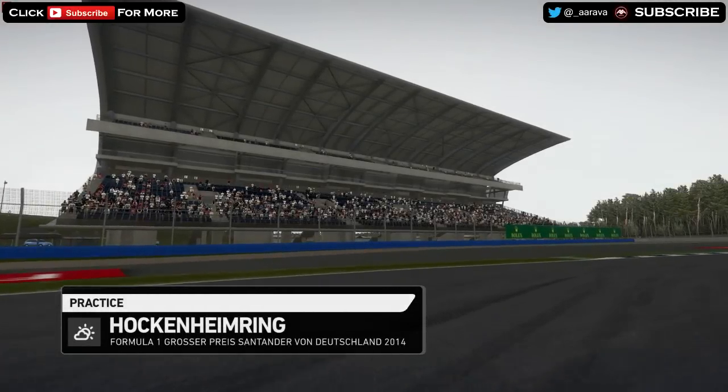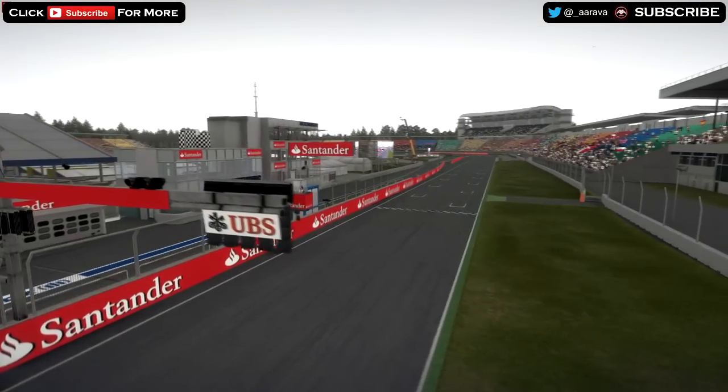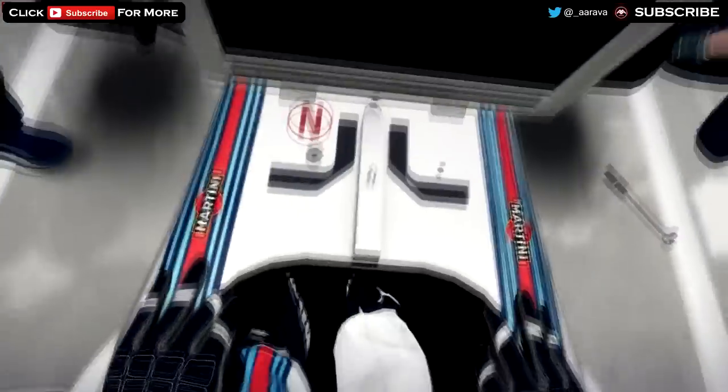Today bringing you my F1 2014 career mode, and today we're here with part 10 for the German Grand Prix here at Hockenheim. Obviously coming back to Hockenheim for the 2014 season after Nürburgring was in 2013.